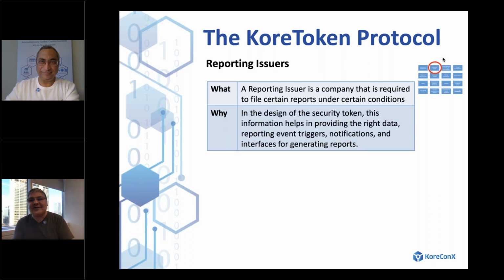All right. So obviously, once you pick your jurisdiction, the jurisdiction you comply with and where you want to sell your securities, you may have some reporting requirements as an issuer. This is misunderstood by most people. What is a reporting requirement? Well, every country has a different rule for that. And again, this is very important for you to know.